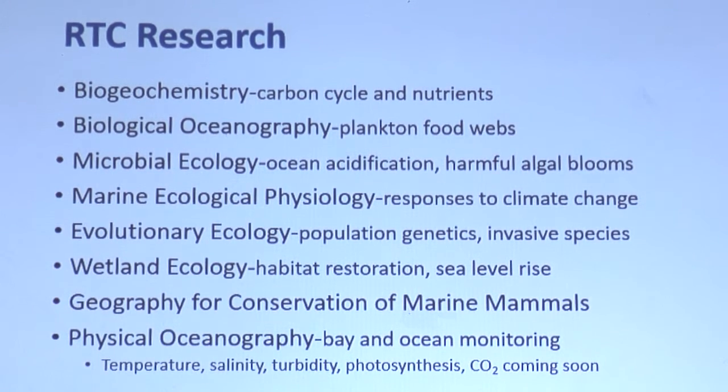Biological oceanography basically talks about the little microscopic things that are in the water, so plankton, phytoplankton, zooplankton, and those food webs. Microbial ecology, we have a couple of labs that fall into that category. The harmful algal blooms that have been in the news a lot lately are the focus of one of those labs, and also ocean acidification and its impact on those little microscopic single-celled plants. So let me stop right there.